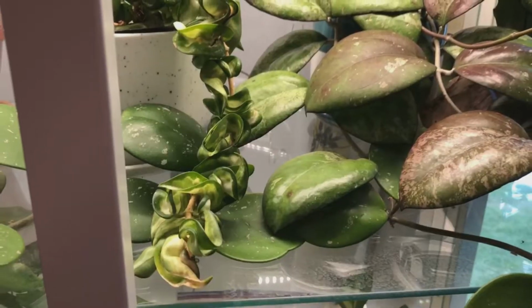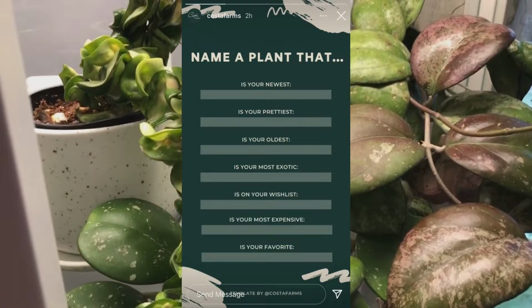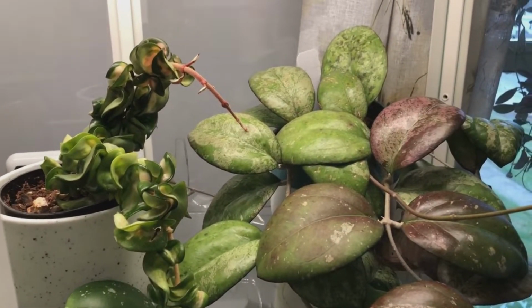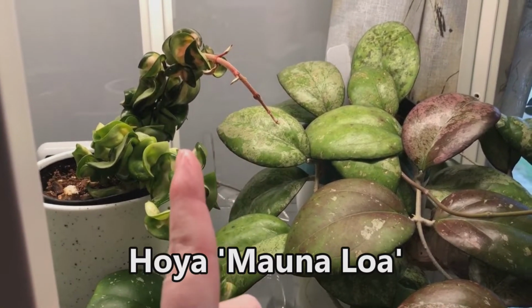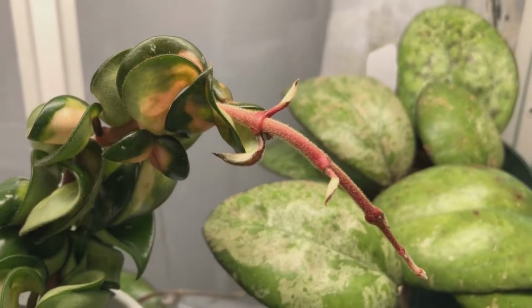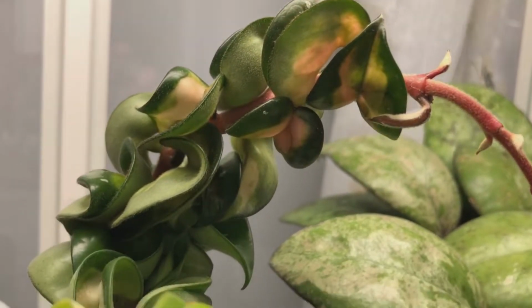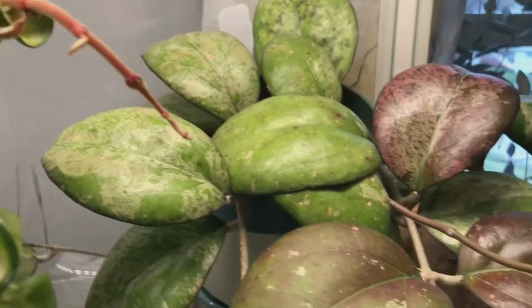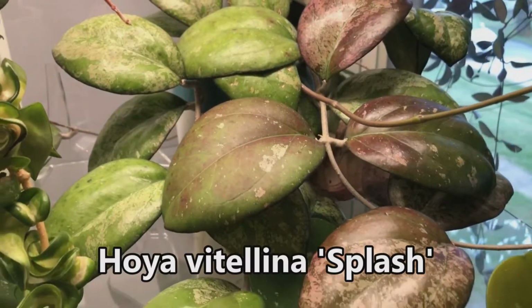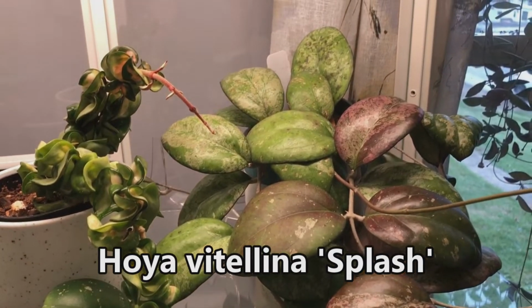We'll see. Next is which Hoya is the prettiest, and that is, for me, I know you think I'm going to say Mauna Loa, and she is beautiful. Let me show you. That bright pink on the new growth, and it's on the leaves as well. Oh my golly, it's beautiful. But this is Hoya vitellina Splash, and she's my choice for most beautiful Hoya.